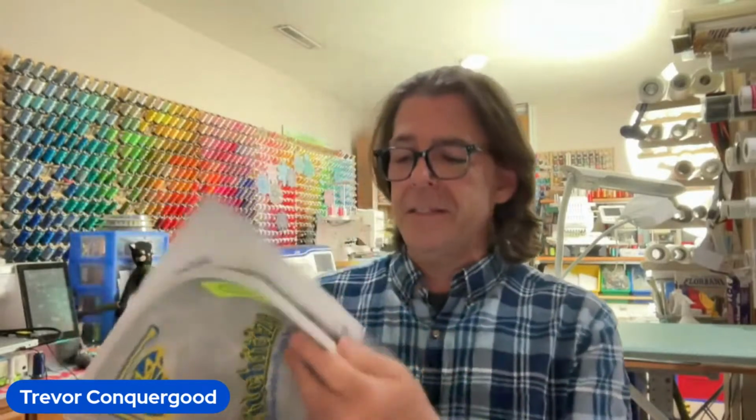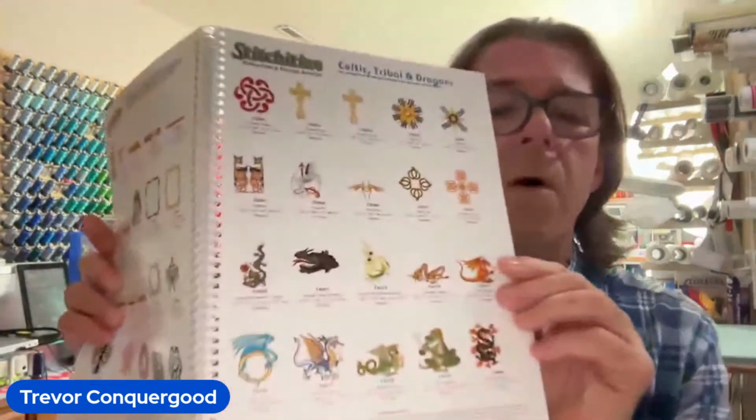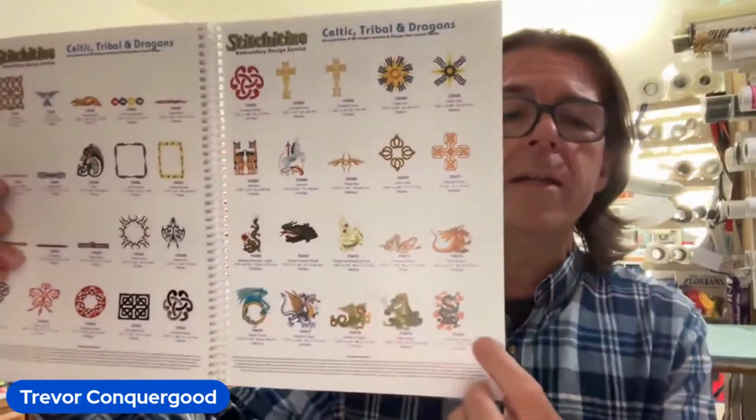There's a smaller version of that in the book because that would be too big for the average home embroidery machine. But I looked in here because it's all in sections, and I found the fantasy designs section. Here, it's called Celtic Tribal and Dragons. There's a small section in the book for that kind of Celtic type work. And there it is right there.